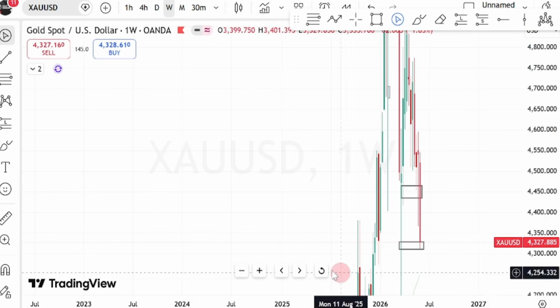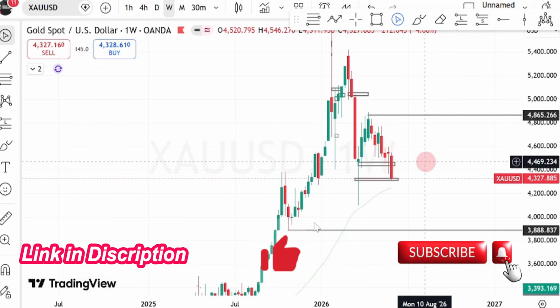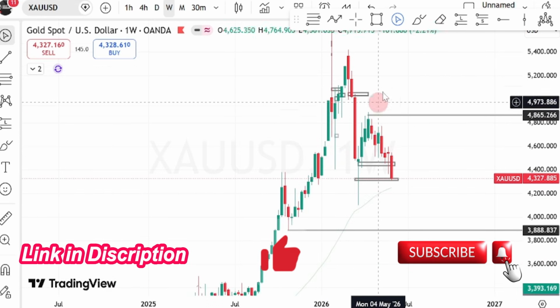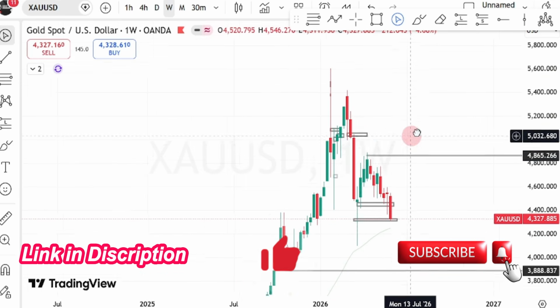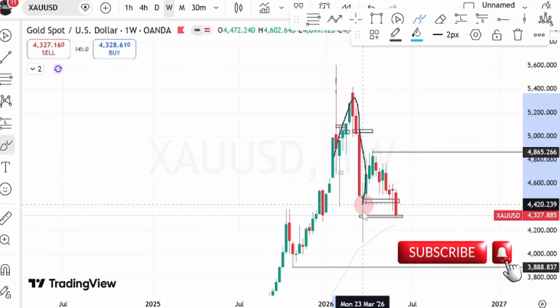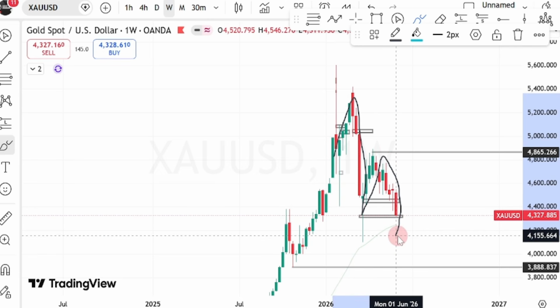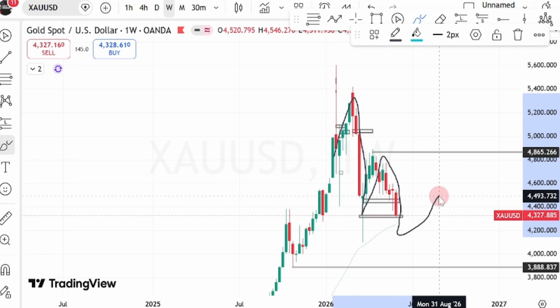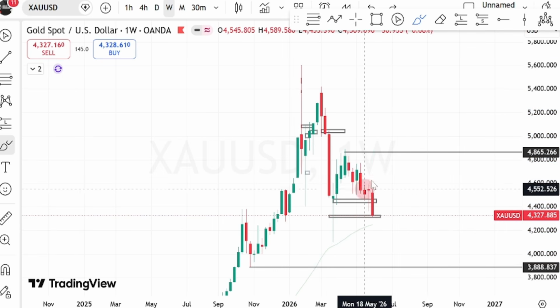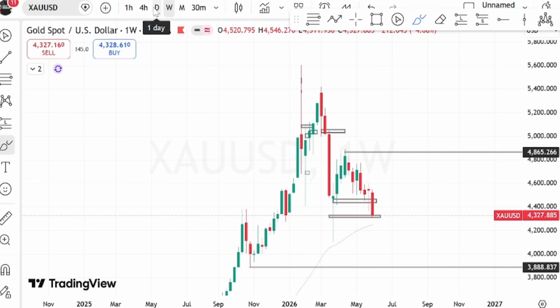Let's see what gold looks like on the bigger picture of things. We are now seeing gold trying to form a bearish trajectory for the longest. So we now have us creating a high, a low, a higher low. So we are expecting price to create a new lower low, new lower high, and a drop. For last week, price closed with this massive bearish engulfing candle for us. So let's check the daily time frame.